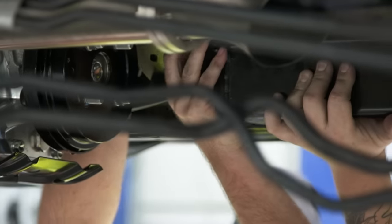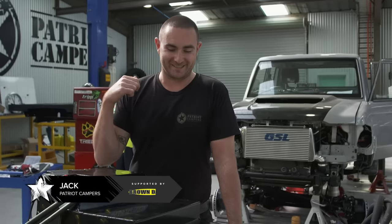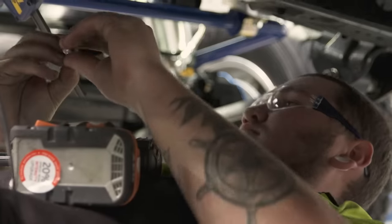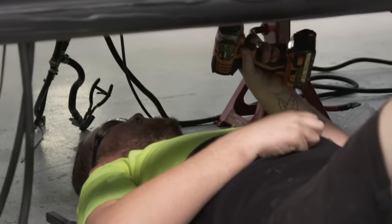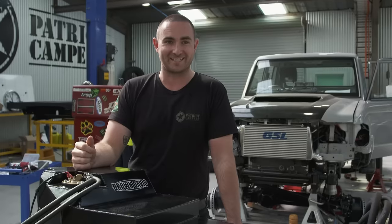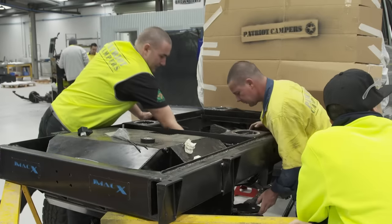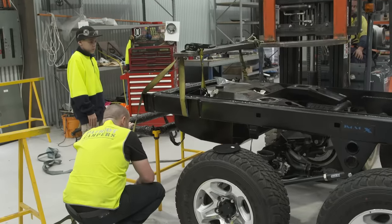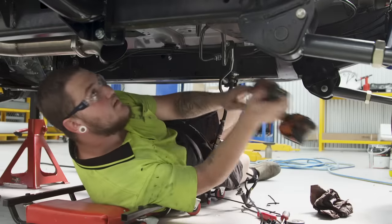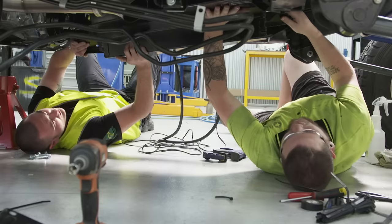The advantage of running two tanks is if the rear one gets a hole in it for some reason, we've got 55 back up down the side, and this one's really well protected. We're going to do a bash plate under the rear tank as well because Justin seems to break stuff really easily. The underside of the Megatourer is just about finished, with suspension, shocks, fuel tanks and portal axles all going in over a matter of days.